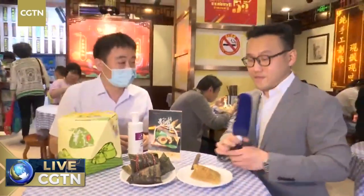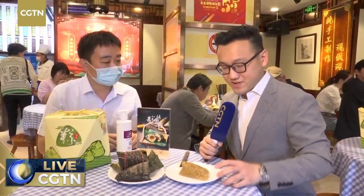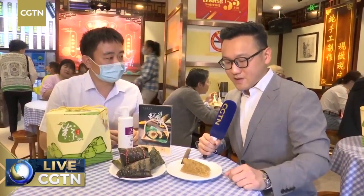So if you're not familiar with Chinese 粽子, this is made with sticky rice, and they usually have meat inside, usually pork. But this shop, I think they make innovations every year. So this 粽子 is actually made with curry beef filling, so some Indian style, right?